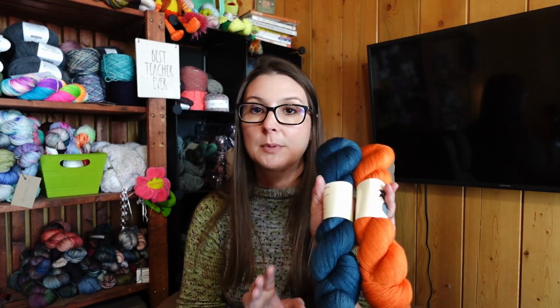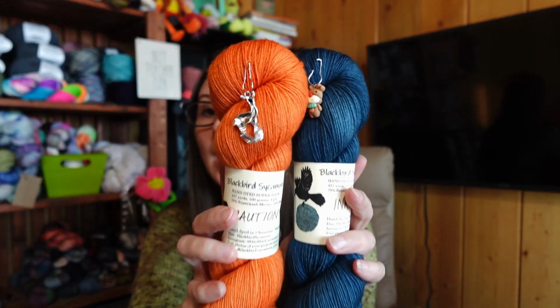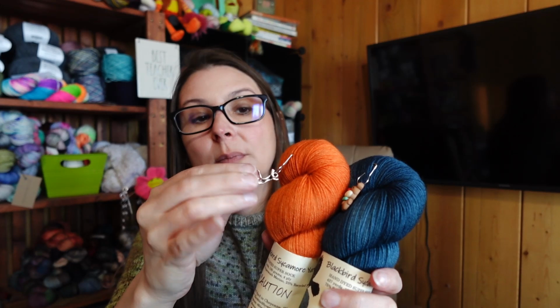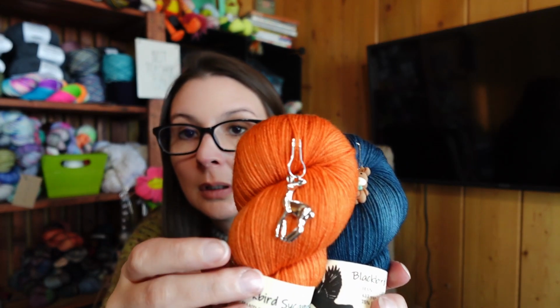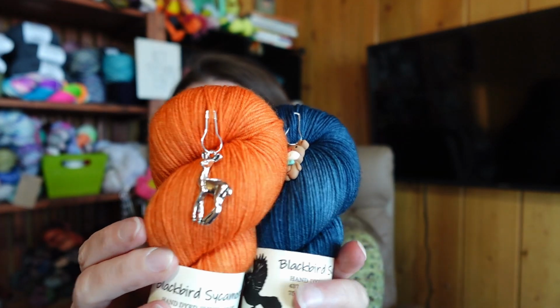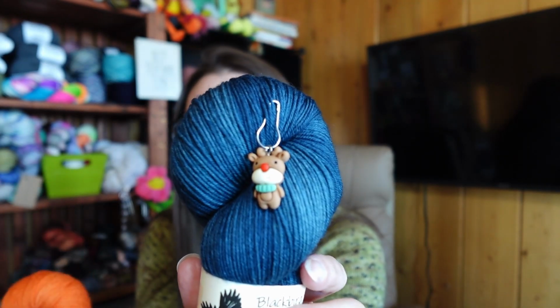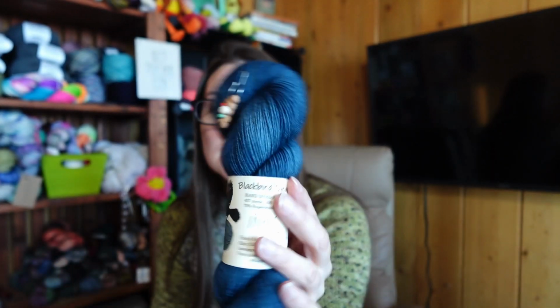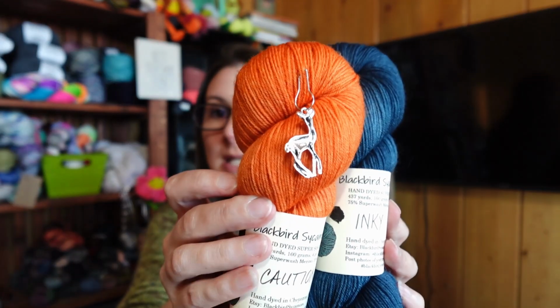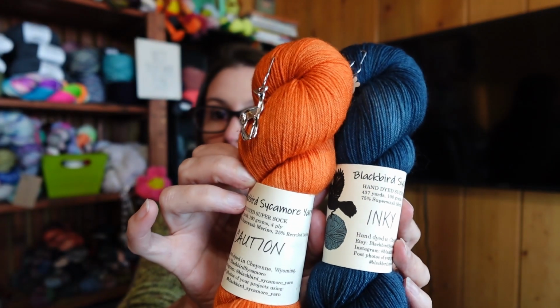And then I ordered some yarn from Blackbird Sycamore, and they came with some cute progress keepers, stitch markers. This one is inky, and this one is caution.